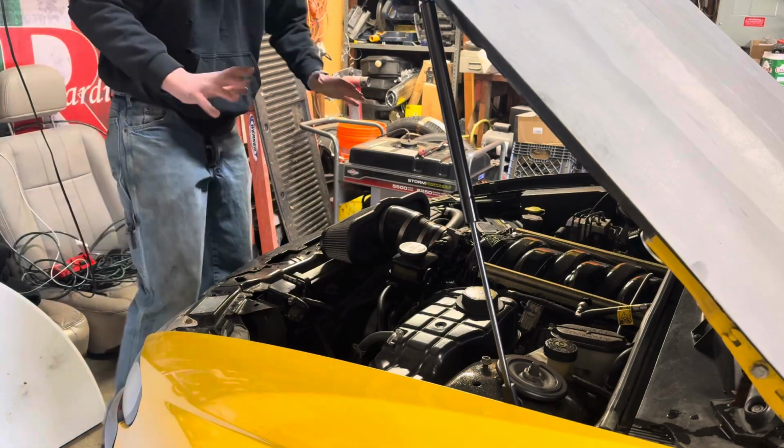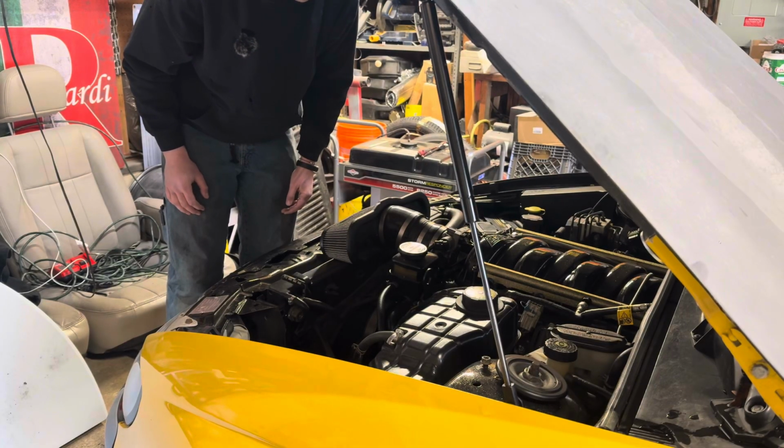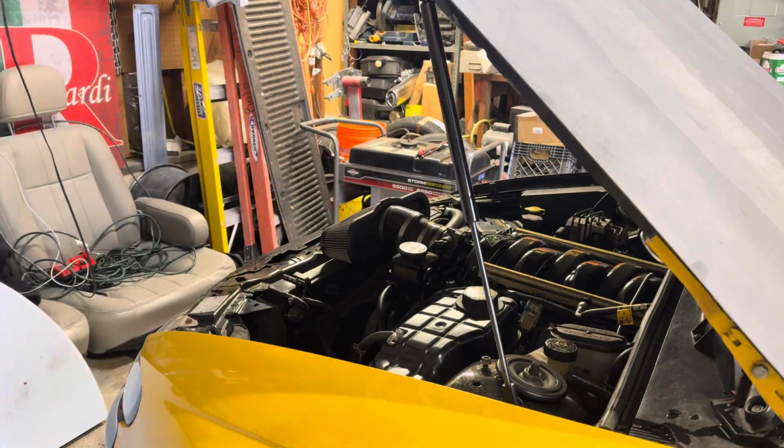All right, let's see if our throttle has changed at all. All right, still working exactly how it should. And the car is at operating temperature. So maybe operating temperature doesn't come into play with fixing this, but both times that the car did this weird throttle thing, I took a hard right turn and then it started doing it. I don't know.